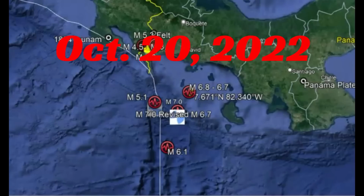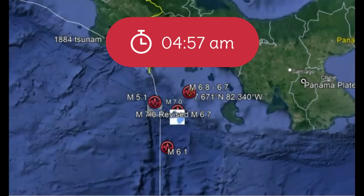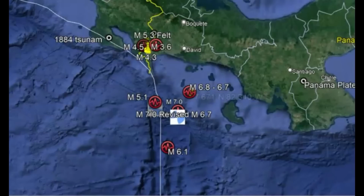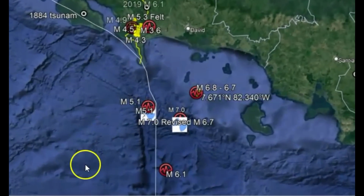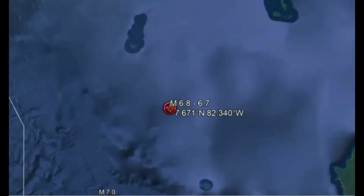Here's an update on what's going on with earthquakes around the world. Early this morning at about 4:57 a.m. local time, off the coast of Panama, South America, there was a magnitude 6.8 that USGS said was a magnitude 6.7. And we'll zoom into the location of this earthquake.